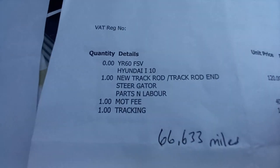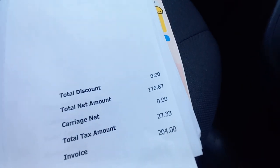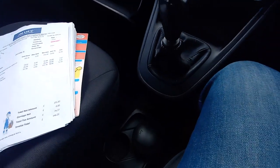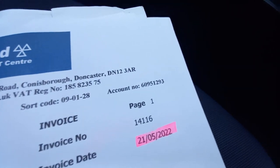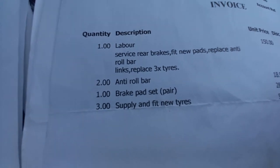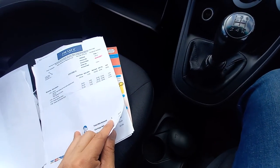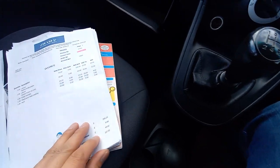They had some more track rod and MOT fee, tracking, £204. So that month they spent a massive £511 on the car. Another one from 2022, under a year ago. That was for the brake pads, etc., anti-roll bar, bush supply and fit, new tyre on the back. That was £446. So as you can see, no expense spared. They had everything done which was recommended by the garage.